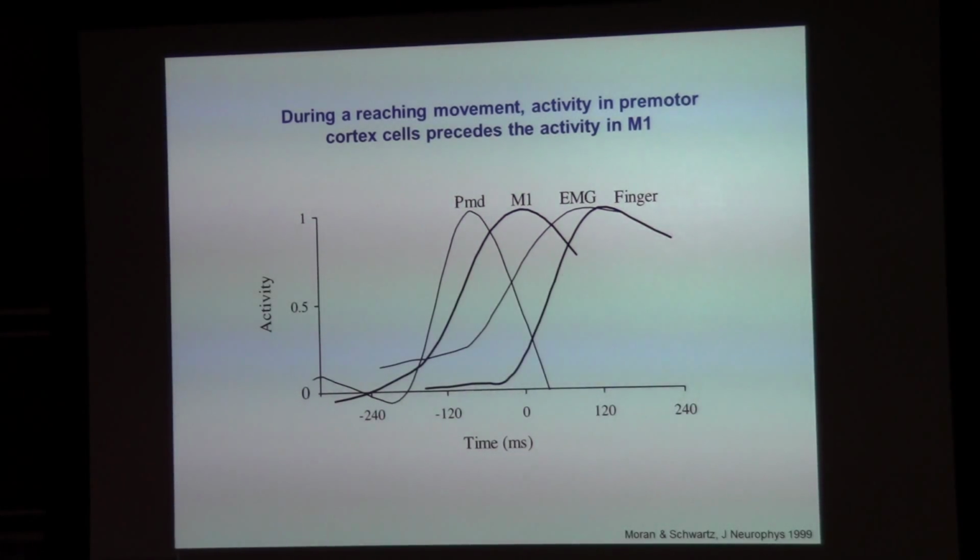Where am I supposed to move with respect to the target? Then the motor cortex, which muscles should be activated, then activity in the muscles, the EMG, and then finally the finger moves. So on the x-axis is time. Here's when the finger starts moving, and the y-axis is normalized activity. Okay.